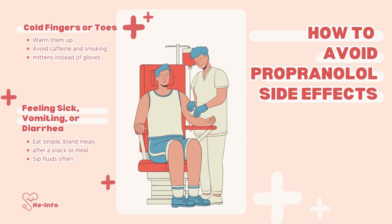Cold fingers or toes. Propranolol can reduce blood flow to your hands and feet, making them feel chilly. What helps? Warm them up with gentle massage or run them under warm water. Wiggle your fingers and toes regularly to get blood flowing. Avoid caffeine and smoking, they tighten blood vessels and make things worse. Wear mittens instead of gloves, they're warmer. And thick socks. Avoid tight jewelry or watches that might restrict circulation.